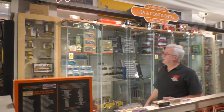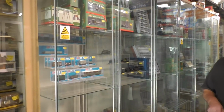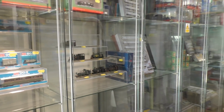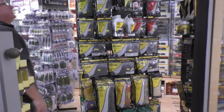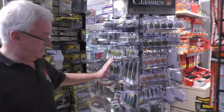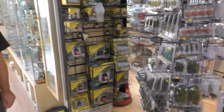And that leads then into the 009 section, where we have a display of both Bachmann and Peco products. Again, we carry the full range of Peco track to go with 009, and also the new Baldwin locomotives that have been recently released by Bachmann. Leads us into the Woodland Scenics area. This is a scenic material area. As you can see, we've got the two Woodland Scenics stands, both for the scenic materials and their range of Woodland's classic trees, which is a really good value for money product and to a very high standard. We also carry their field system and their water system, which are great for general modelling.